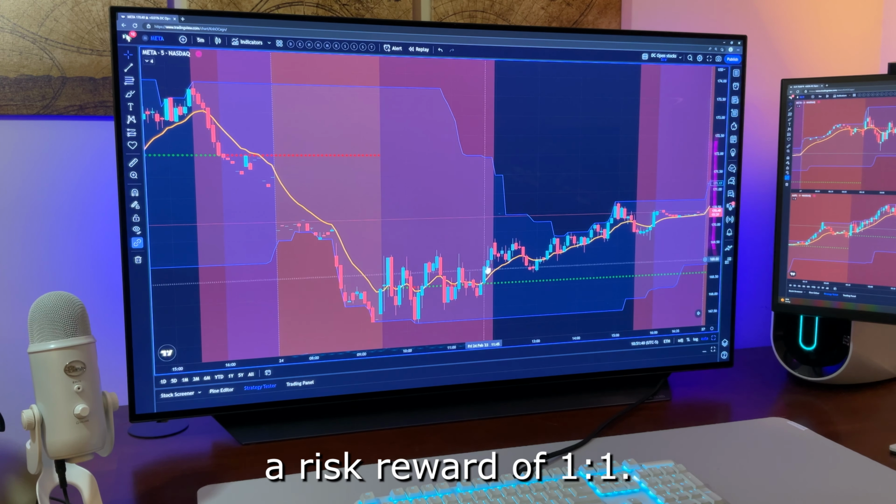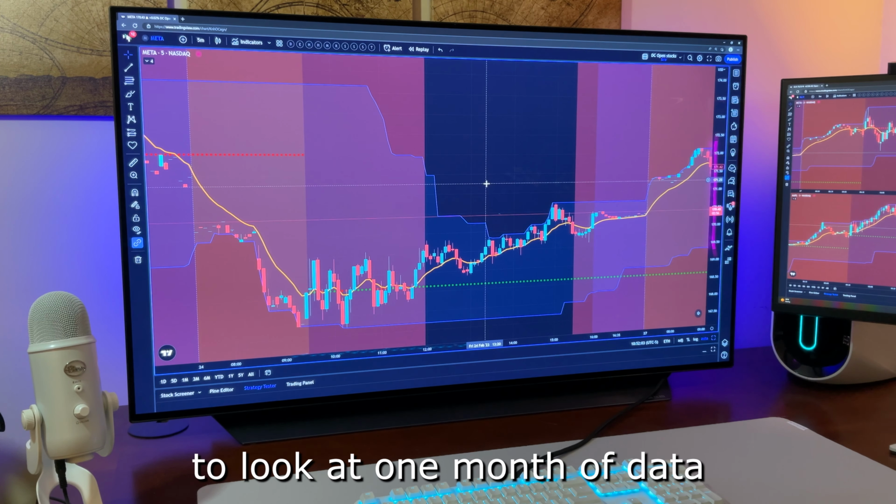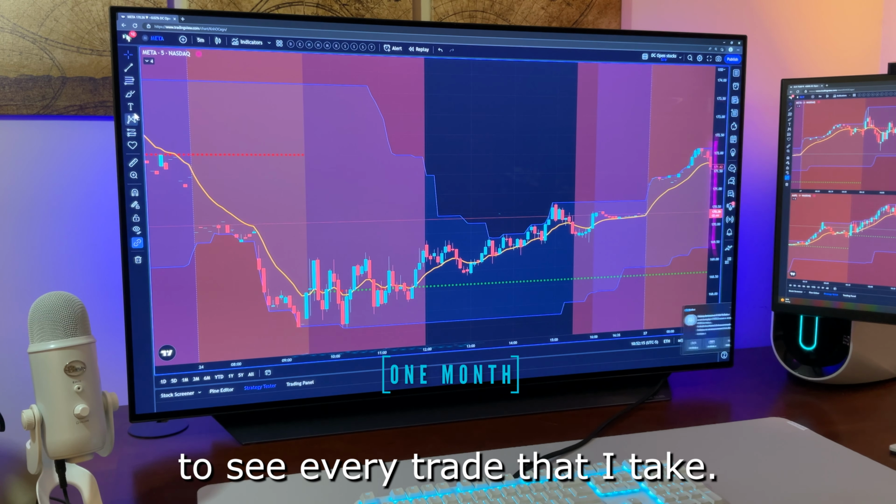Again, we're going to be using a risk reward of 1-to-1. We're going to look at 1 month of data. And you're going to see every trade that I take.